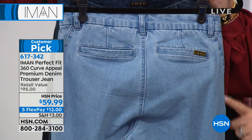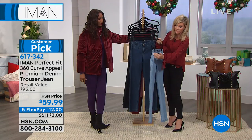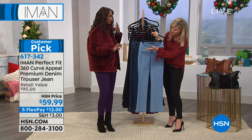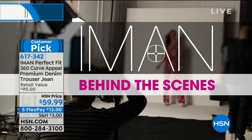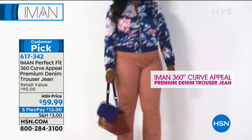And I love the way that she did the seaming. See how it comes around the back here? So again, it goes around to the front, so you have that nice, long, lean look again. In the front, notice where she positioned the pockets. So that's also done that way, so you don't have any bulk there in the front, but it gives you that trouser pant look.